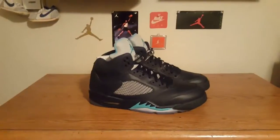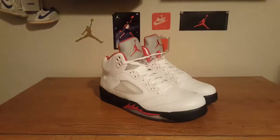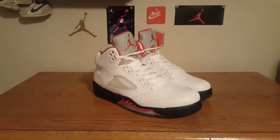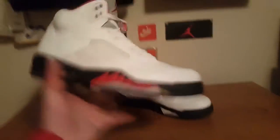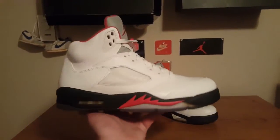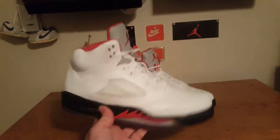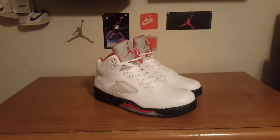Just recently picked it up. You probably saw that. Glad to have it back in the collection. Jordan 5 Pre-Grape. Next up, Jordan 5 Fire Red. Gray tongue. Very, very dope shoe. One of my favorite colorways of the Jordan 5. OG colors. Love it. Glad to have it. Jordan 5 Fire Red.